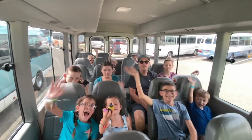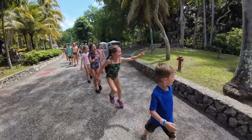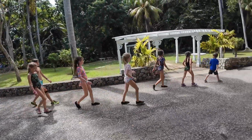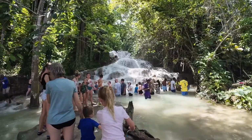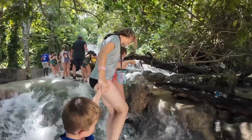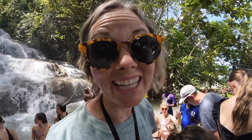So for this one, we did a combo excursion that hit Dunn's River Falls and the Green Grotto Cave. At Dunn's River Falls, you're going to hike up a 600-foot waterfall. It's actually more scary than it is dangerous. Dunn's River Falls is fun!